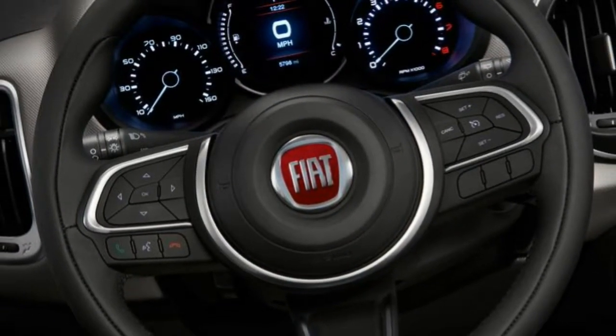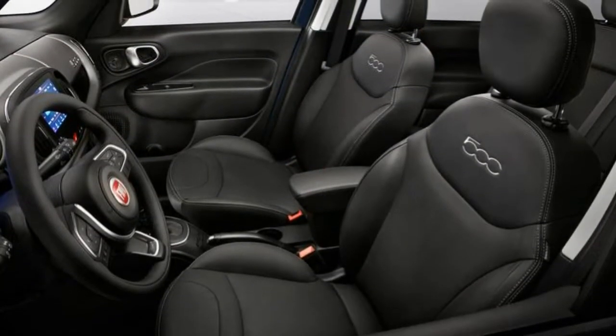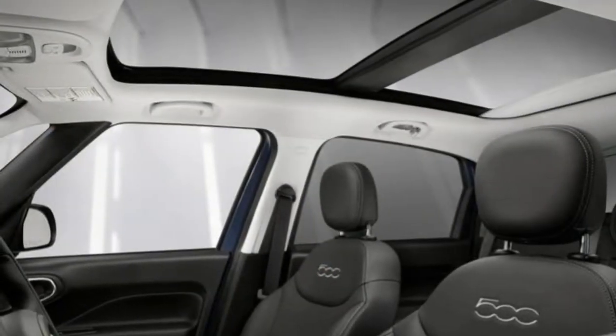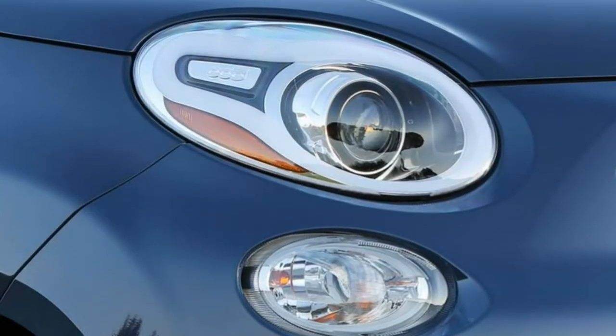Ergonomics are useful. The trip computer button's location at the end of the wiper stalk is odd, but large air conditioning knobs, legible displays, and logical placement of most controls make the 500L very easy to operate.